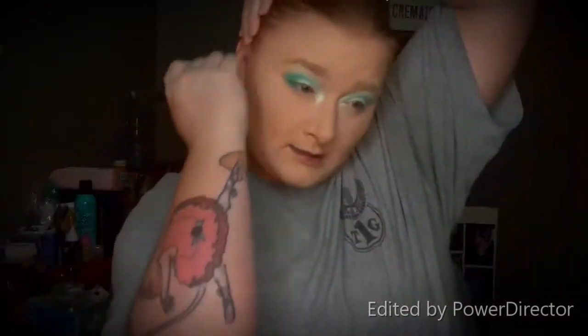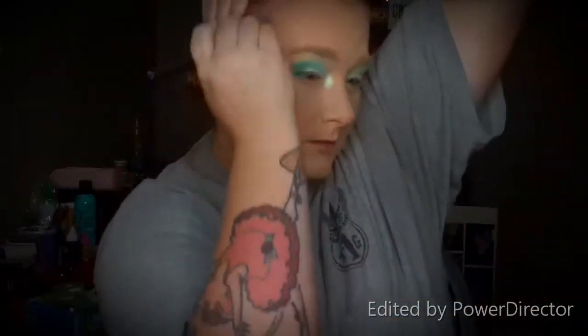Now for bronzer today, I'm using this e.l.f. Primer Infused Bronzer in Forever Sunkissed. And I'm using this big, kind of oval shaped Moda brush. And just gonna bronze up the perimeter of my face. Try to make me look not so deathly. And give my face just a little bit more definition.